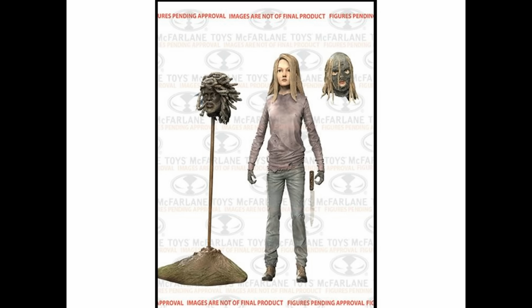And yeah, let me know what you guys think about these figures, which ones you're going to pick up. For me, probably the biggest pickup is the Lydia, and then probably the Glenn, because that's kind of an iconic one, and then maybe the Shane and the Negan after that.